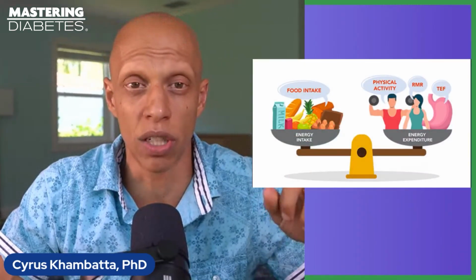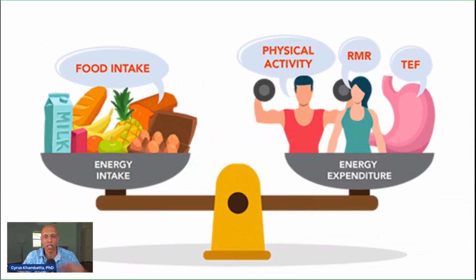So take a look at the image you see on the screen here. You see a scale. On one side of the screen, you see food intake, otherwise known as energy intake. And on the right side of the screen, you see what's known as energy expenditure. Now, your energy expenditure, or your calories out, is the amount of calories that you expend on a daily basis. It's the amount of energy that it requires to operate your body and your mind and your heart and your lungs and your cardiovascular system and all tissues within a 24-hour period. The calories that are coming in on the left-hand side represents the amount of calories that you eat on a daily basis from external sources.